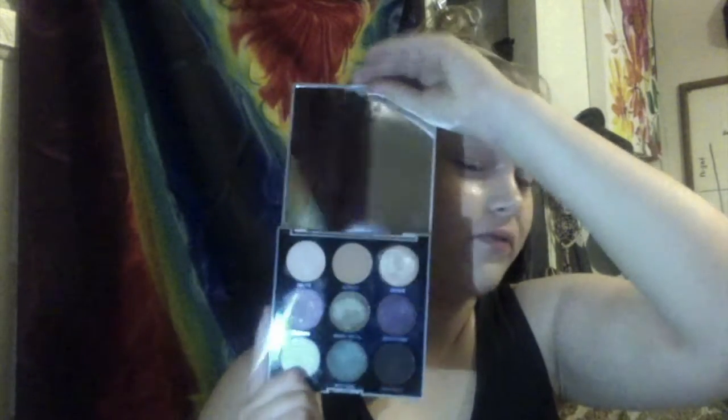So if we want to just get into this palette, I first saw this palette at Marshall's and Burlington. And just like all of their palettes, first looks are very, very deceiving. The products do look quite chunky, and they don't look like metal. They don't have that chrome holographic feel that you would really expect from a glittery metal palette.